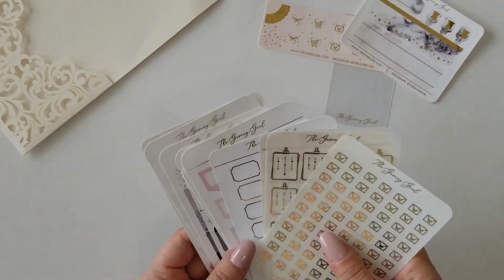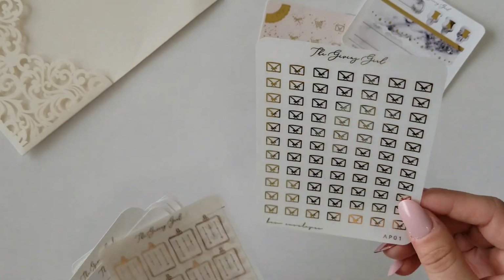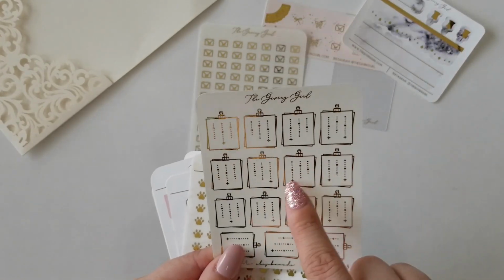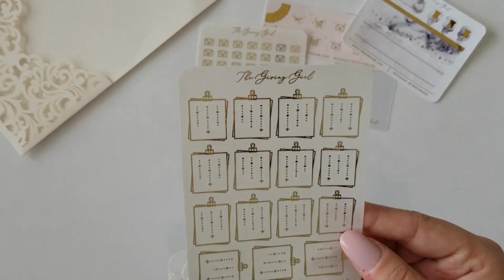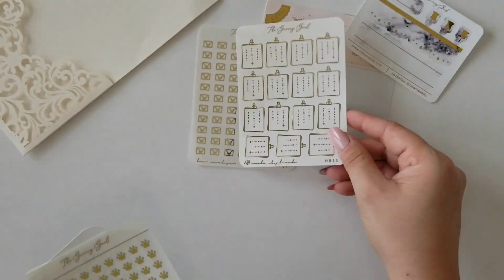And then this was my order. So we've got the gold foiled bow envelopes. And then the clipboards and the little decoration inside of them, those are separate stickers. So you can layer the big clipboard over little notes or something like that, and then use these as deco elsewhere. Such a cool idea.